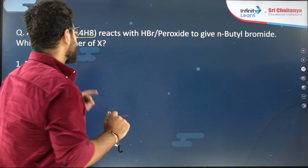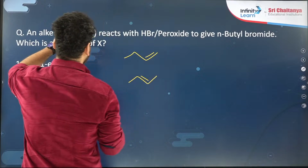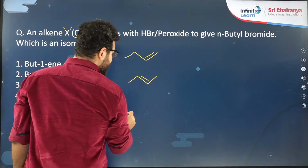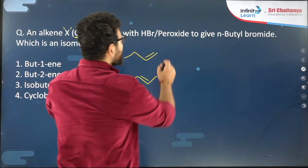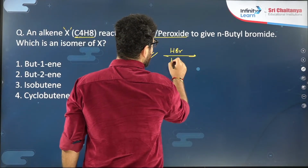Okay. So C4H8, all of you would know that this can be but-1-ene, it can be but-2-ene, because again it is nothing but CnH2n, so it has to be an alkene, or it can be isobutene, something like this, 2-methyl propene. Now it reacts with HBr peroxide. HBr peroxide means nothing but anti-Markovnikov rule.